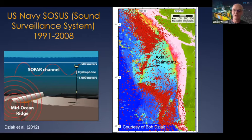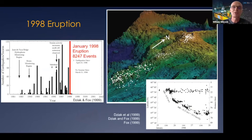That was extremely useful for understanding the patterns of seismicity we see on ridges. One of the things they captured was the 1998 eruption, the first observed eruption of Axial Seamount, where from when SOSUS was turned on in 1991, it started recording swarms of increasing size that continued for about 6 years until the volcano erupted in 1998, and then resolved the migration over about 2 days of earthquakes from the summit of Axial Seamount 40 kilometers down the South Rift.